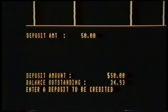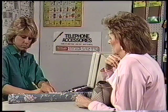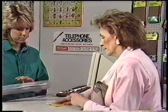Since no part of the previous deposit is to be applied against this invoice, type 0. Press Clear Field and press Enter. The payment options appear. You now complete the transaction. Enter the amount in the bank card field. Type in the bank card number and press Enter. Fill out the bank card slip, and the transaction is complete.